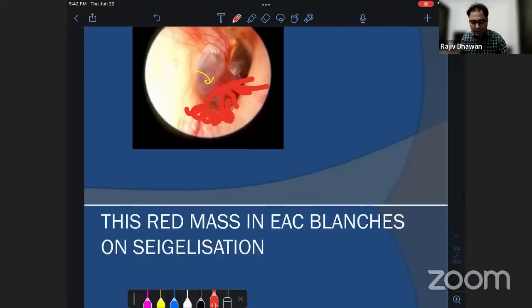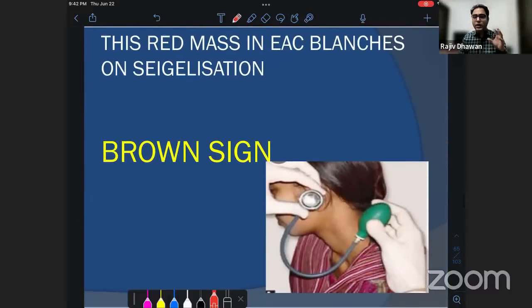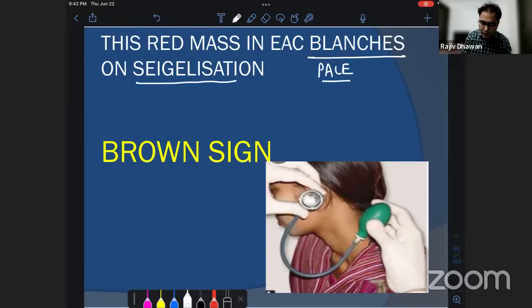Now, if you do sigalization, beta. What is sigalization? Putting air pressure on the tympanic membrane. If you do sigalization, the tumor blanches. What is blanches, beta? Pale. If you put air pressure, what is sigalization? Putting air pressure on the tympanic membrane.